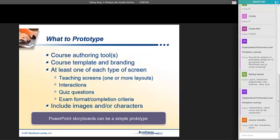So when I prototype, and by the way, there are different levels of prototypes. One thing I want to talk about is that your storyboards can actually be your prototype. That was one thing I was going to open up and show you guys. Anyway, what you want to prototype is your authoring tool. You want to make sure that your authoring tools are doing what you need them to do, and that when you author a course, it is playable on the target devices.